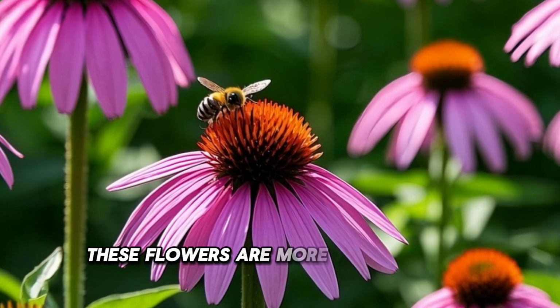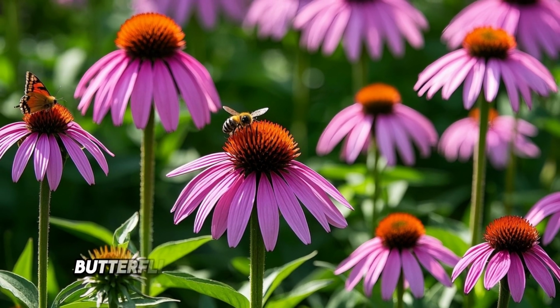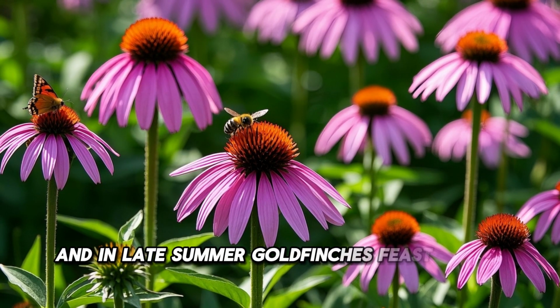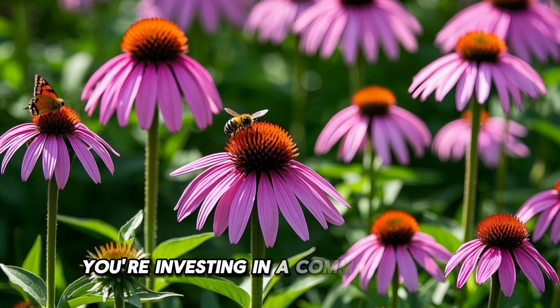These flowers are more than just eye-catching. They're magnets for pollinators. Bees adore their open faces. Butterflies sip their nectar like fine wine. And in late summer, goldfinches feast on the seed heads. For under $10, you're not just buying a plant. You're investing in a community of life.